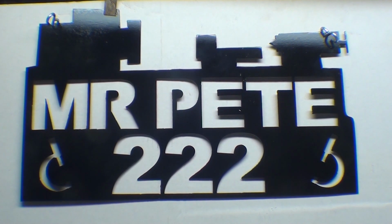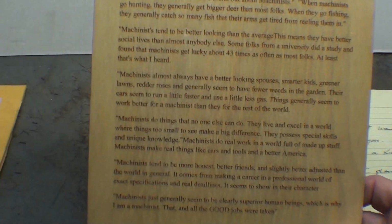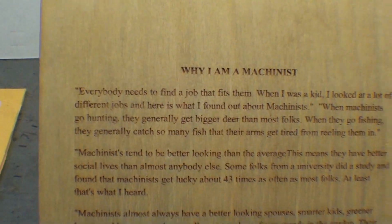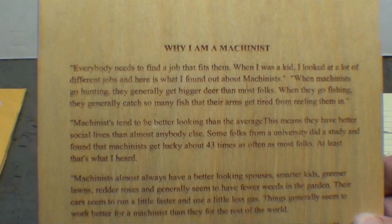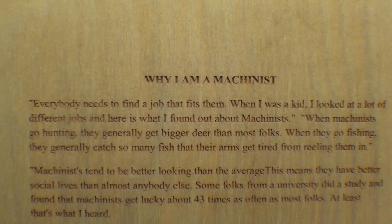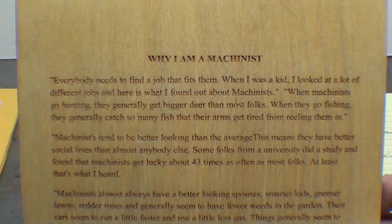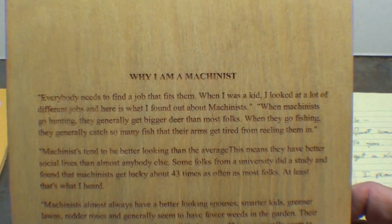And while I am showing signs, I received this other sign from Dave Kalin, and he has a maker space. Now I'm going to put a still of this near the end, and I'll have to do it in 2 shots so you can read this, but it's kind of interesting. Why I am a machinist, tongue-in-cheek, and some truth in there as well. So take a look at that at the end of the video, and thank Dave. Thank you.